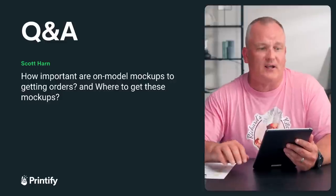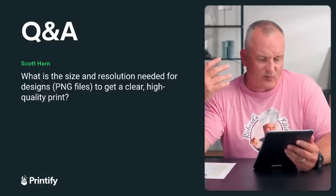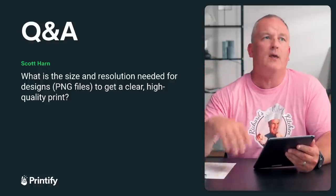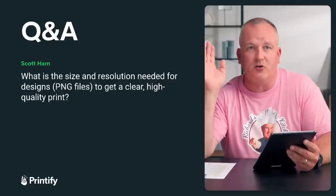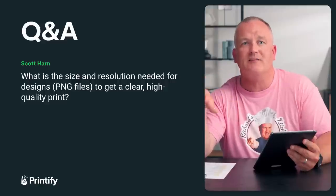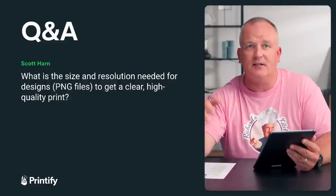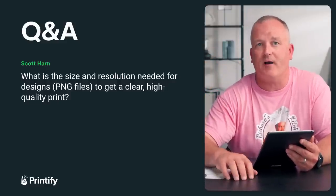So Scott Harn with his second question, will be our last, and his question is, what is the size and resolution needed for designs, PNG files to get a clear, high quality print? Okay. Well, you can find the resolution requirements in our mockup generator. All you need to do is select the product. And then as you enter into the design editor, you'll find the resolution requirements on the right-hand side. But as long as you have a decent image and a DPI of at least 200, you should be fine.